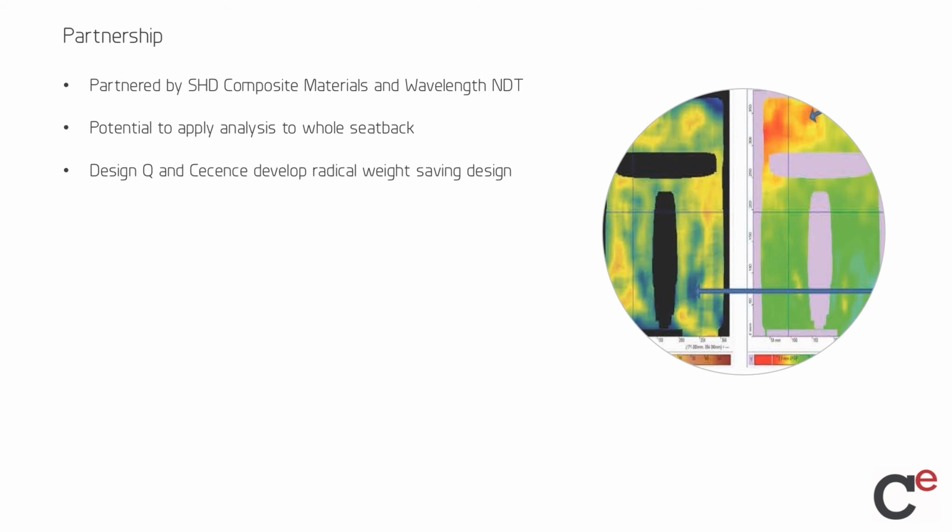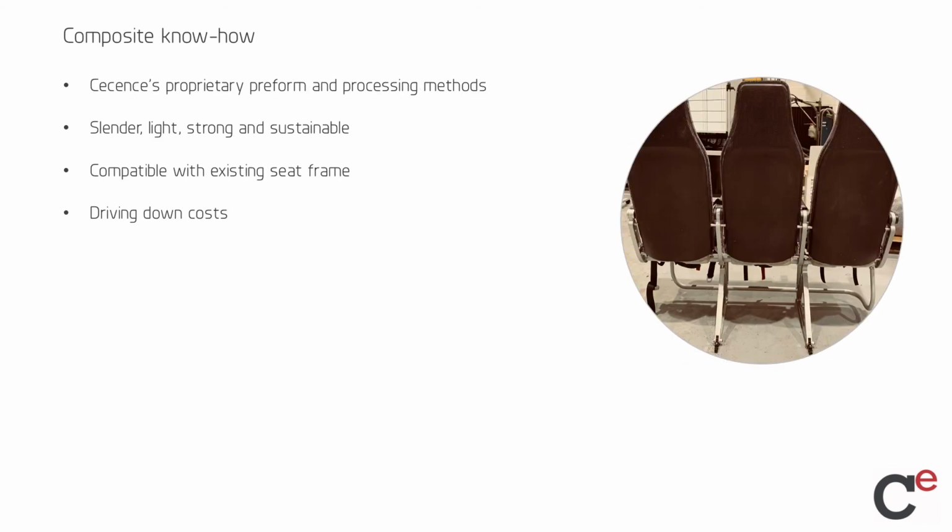This in turn provided the encouragement for Design Q to work closely with Cecence on the development of an entirely new, larger structure, excited by the discoveries made during the project and a greater understanding of how carbon fibre and bioresins could provide both a radical weight saving and a sustainable design. Cecence's practical approach and understanding of how to industrialise composite production through its proprietary preform and processing methods produced a seat back that was slender, incredibly light, strong and sustainable.